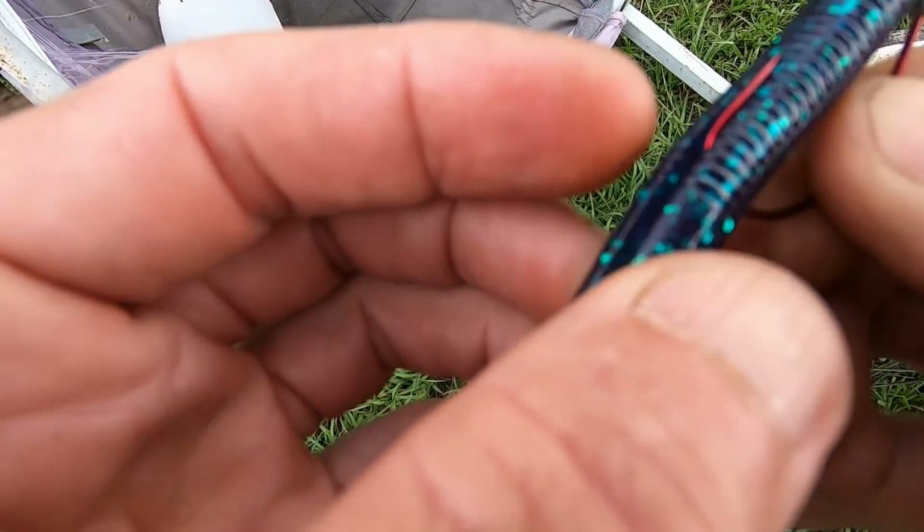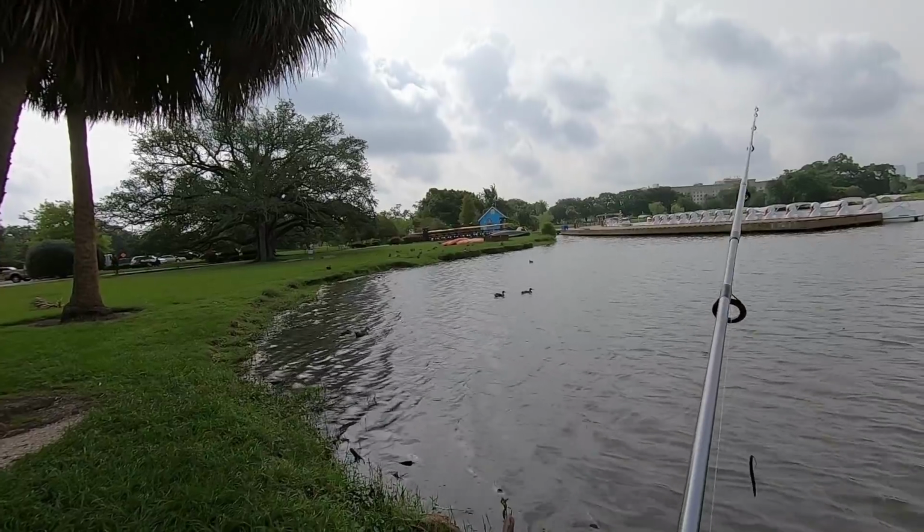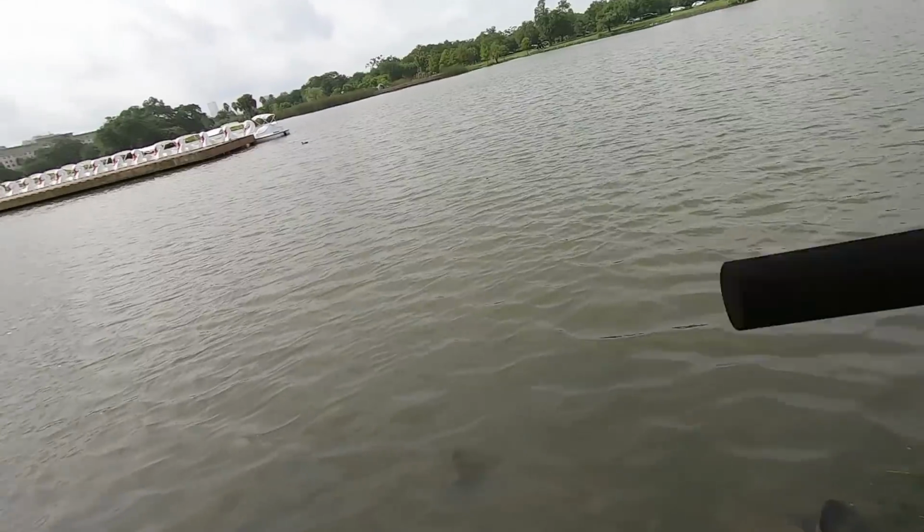There we go. Well, that's perfect. I should have known that something was going on behind my back. These ducks have taken my fishing spot over.